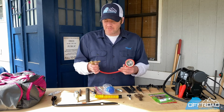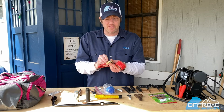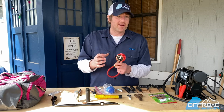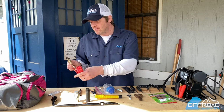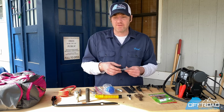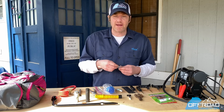Now this tire deflator actually will pull out your valve core. Basically, when you screw it in and pull it out, it will allow the tire to deflate a lot faster. But that's one reason why you should always carry some extra valve cores. This is a valve core tool with extra valve cores, just in case something happens and you need to have it replaced. It's a good thing to have.